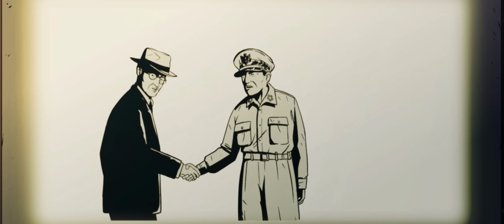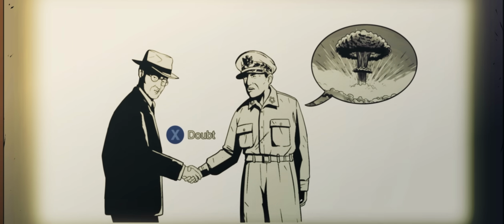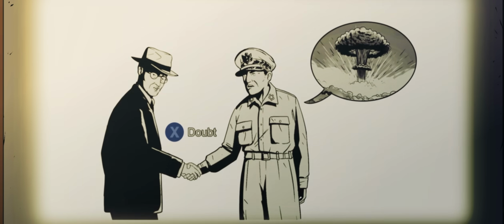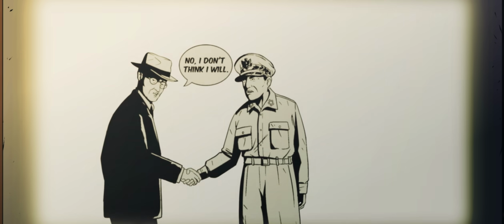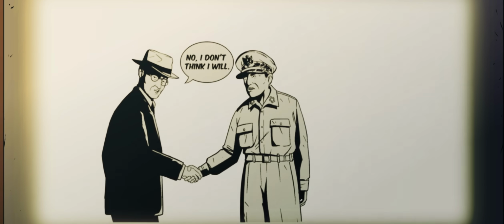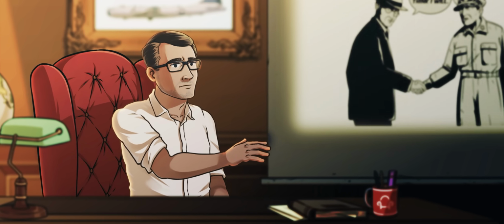Truman may have doubted that destroying cities and their people would defeat the Japanese Empire. After strategic firebombing failed to produce surrender, the president refused to put his trust in the atomic bomb. To Truman, a ground invasion was the only way to ensure total victory.